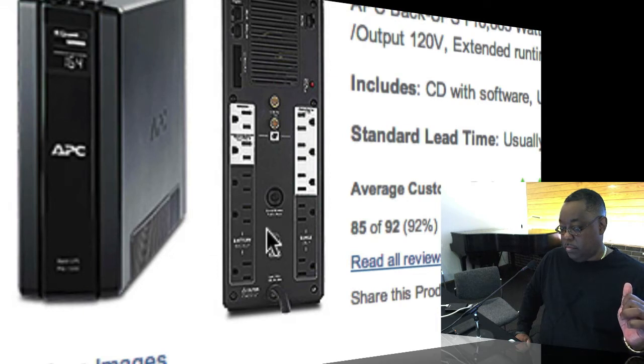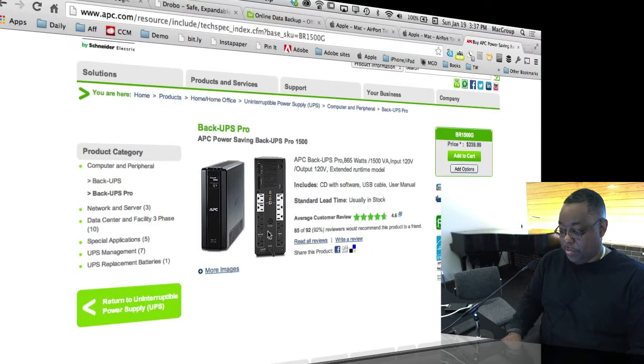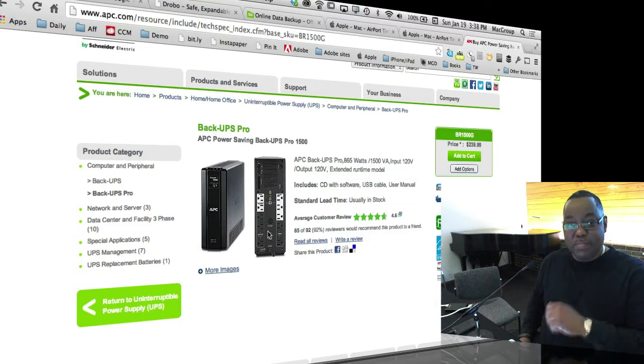Now the other reason I've recommended APC in the past, I don't know if they still do it, but they were so confident in their units that they would guarantee if anything died that was plugged into it, they'd replace it, no matter what it was. So if you got a $5,000 computer that was plugged into it that died because it was plugged in, they'd replace it.